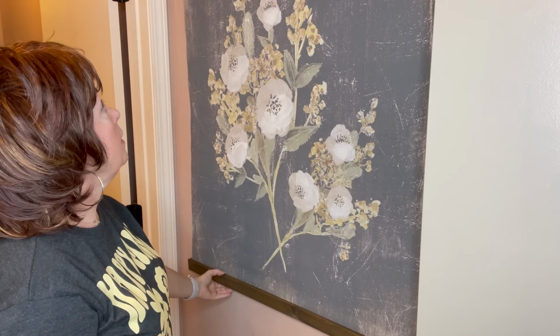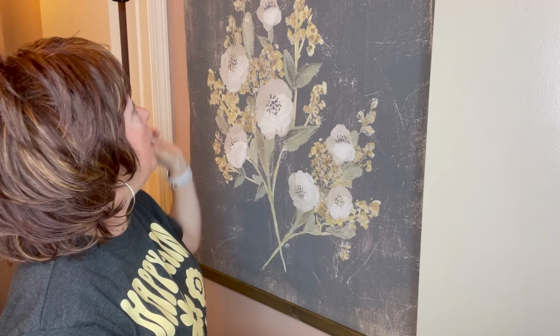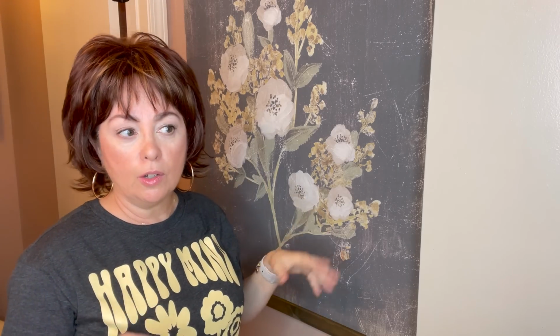So I just got these little, well, they're not nails. They're kind of like little things that you hang pictures with that were really pretty. And I just put it up there, and it doesn't look like those monkey hooks. I think they look very awkward.